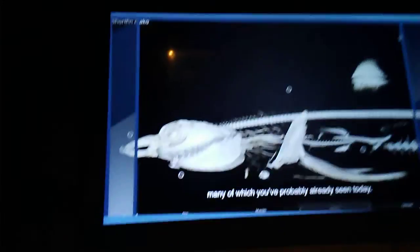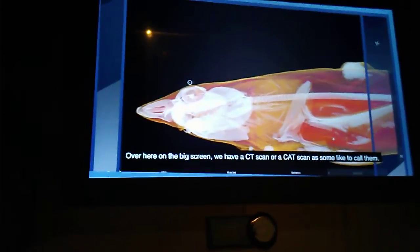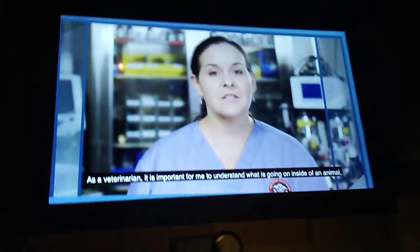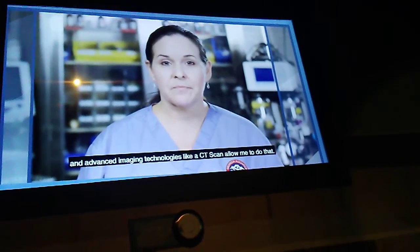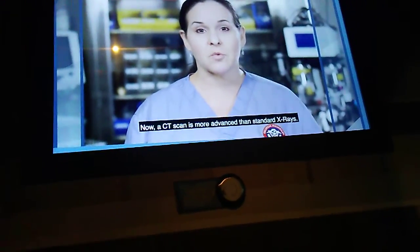Over here on the big screen, we have a CT scan, or a CAT scan as some might call it. Oh, it's a Mako. As a veterinarian, it is important for me to understand what is going on inside of an animal. And advanced imaging technologies like a CT scan allow me to do that. Now, a CT scan is more advanced than standard x-rays.